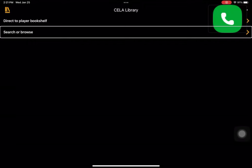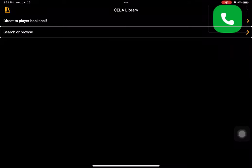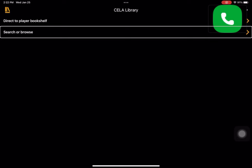So let's explain the difference between the two. The direct-to-player bookshelf is where any books that you order will be deposited for you to either listen by streaming or download to listen independently from the internet. This is the bookshelf that is intimately related to the bookshelf in your account at CELA. And this is where you normally manage your titles inside EasyReader. And what I mean by manage means borrowing, downloading, streaming, and returning your titles. It's all done in here.